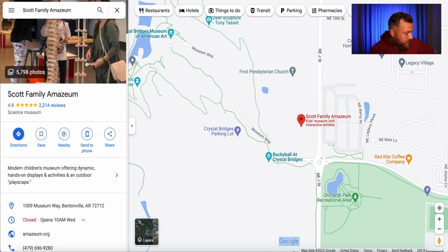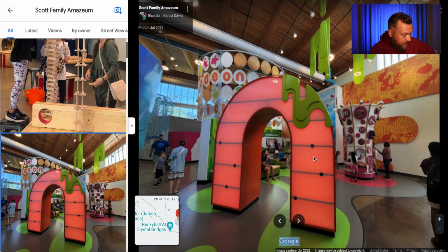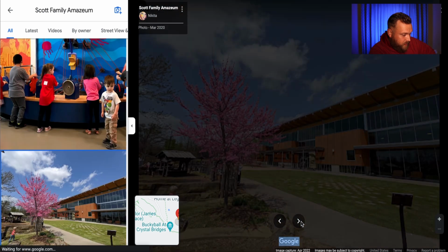See if it'll pull up here and show you. Go through these photos really quick. This is like a little Nickelodeon area, so the kids love it. You know, SpongeBob there.